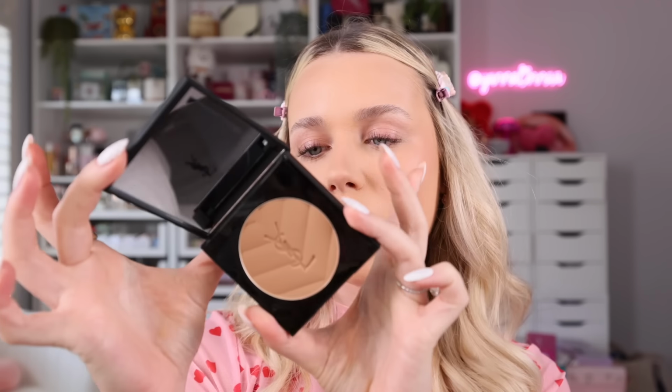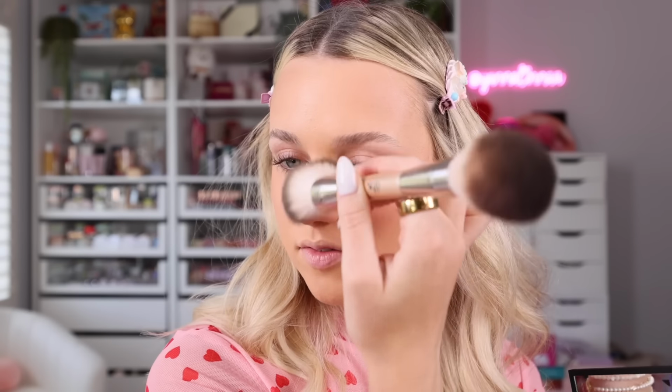Now for our powder bronzer, we're gonna go in with this YSL All Hours Hyper Bronze. This packaging is so luxe, like, are you kidding me? And I have seen people rave about this. I have not tried this before. I'm just kind of using a big fluffy brush to apply it. This one's from Dibs and it became one of my all-time favorite brushes. Are you seeing this freaking bronzer?